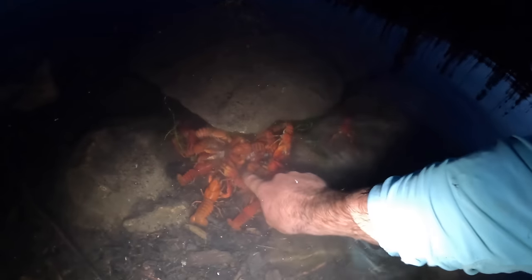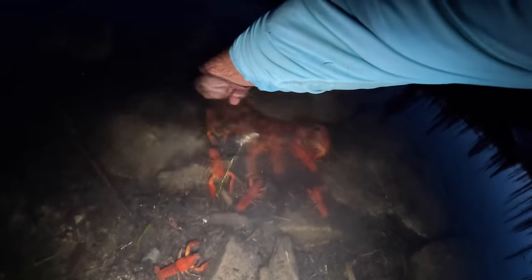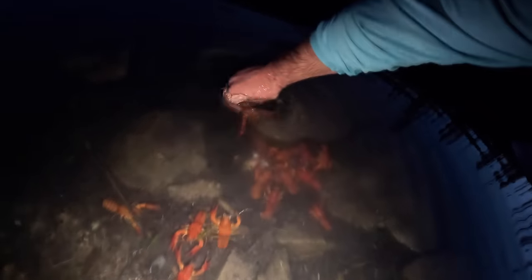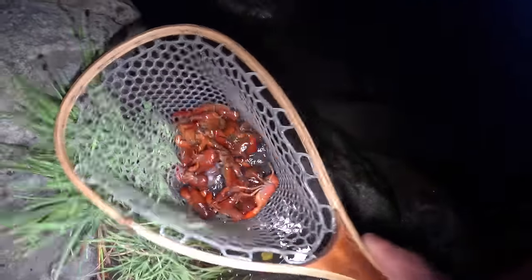Look at this, we can just hand pick all the big crawdads, all the big ones. Oh my goodness, we have to push the little ones out of the way to get, oh, there's a big one right in between there. Look at this guy, giant crawdad in the net. So many crawdads. Oh, giant crawdad. Look at the size of this thing. Oh no, they're getting out of the net. Look at this. Crawdad limit, baby.